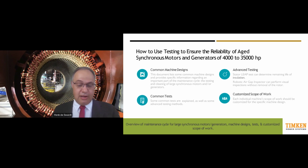Now, in conclusion, how do you use testing to ensure the reliability of synchronous motors and generators 4,000 to 35,000 horsepower? I've shown you some common machine designs to help you understand what are the important parts of the machine that I want to test. I showed you the common tests to hopefully help you understand how these tests work, what type of equipment is required, and how to interpret the results.